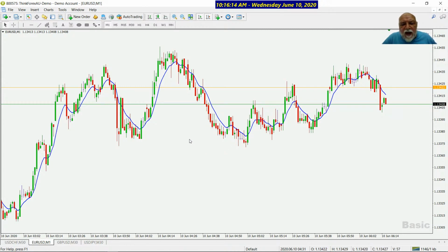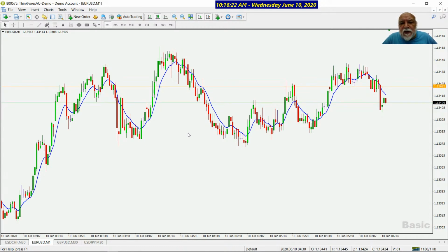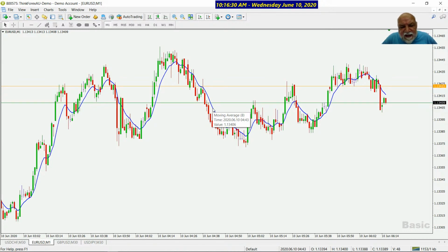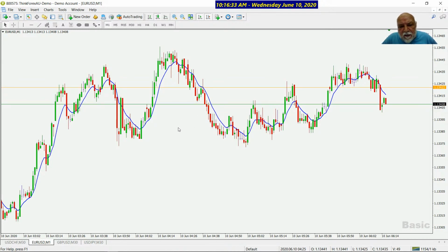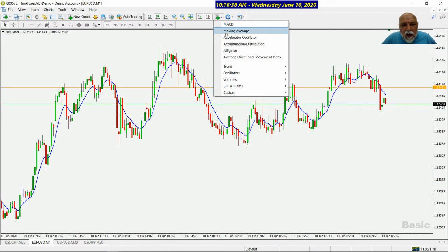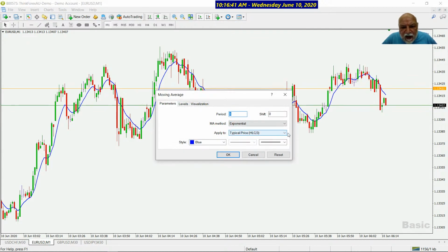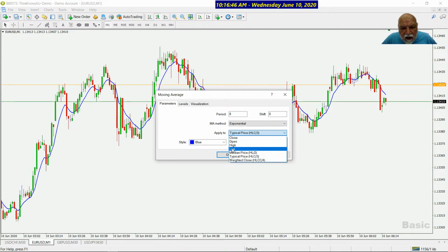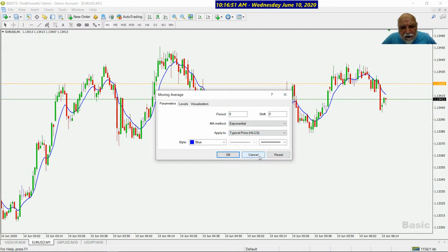Now I'm going to add another moving average, but I'm going to use the data from the base moving average, the 8-period base moving average, as the input to the moving average that I'm adding. I cannot do that by going here, clicking on moving average and apply to here. It only gives me a limited view of what I can do. So I can't do that here. Okay, so I'll cancel that.